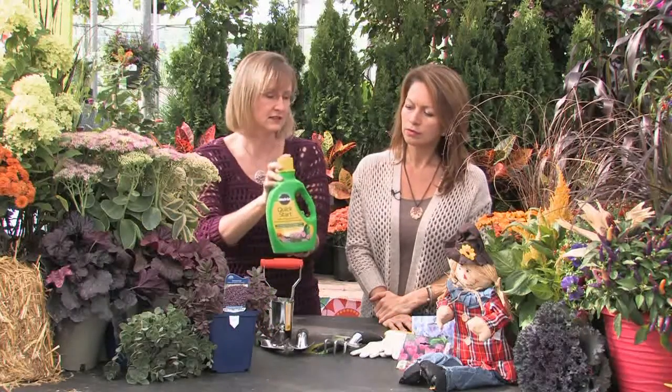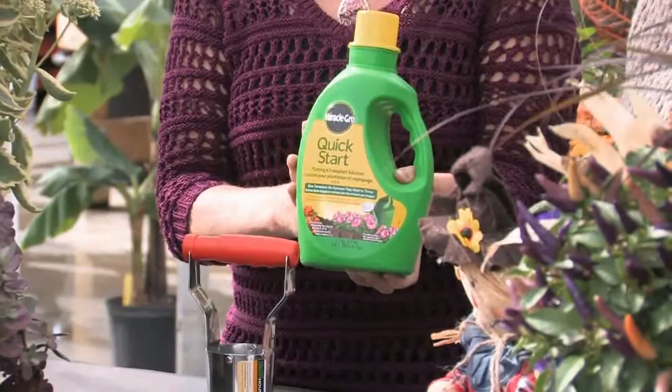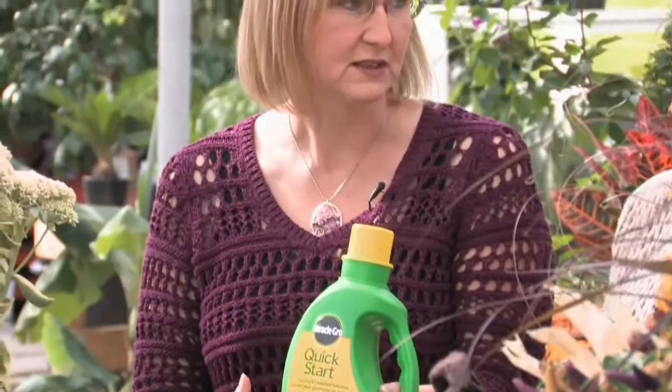Like when you're planting, whether you're planting something like the hydrangea, ornamental grasses, or your sedums, or even if you're planting your mums, it's still a good idea to use your fertilizer. Yes. Fertilizing in the fall, you don't typically do a lot because you don't want it to put on a burst of growth. You want to get them established. So this is a root stimulator, so it gets the roots established.